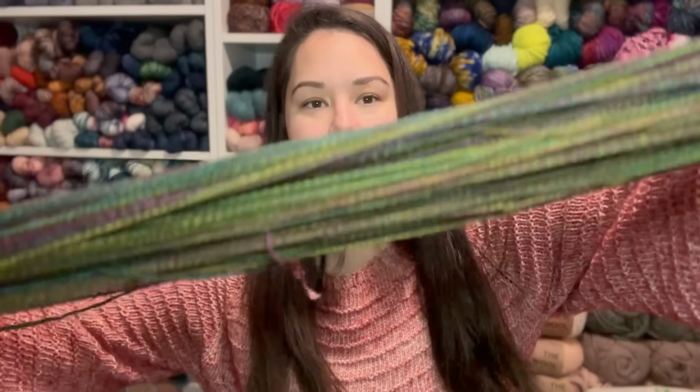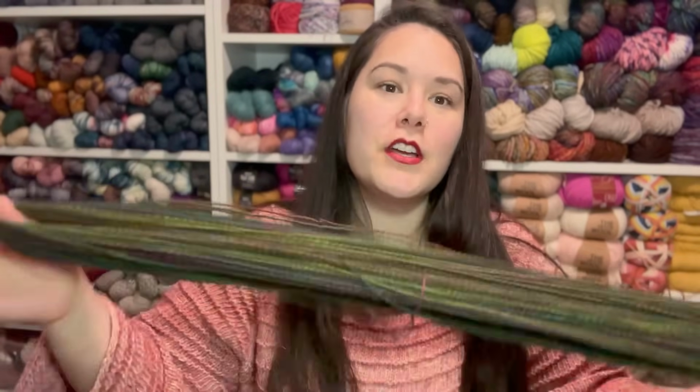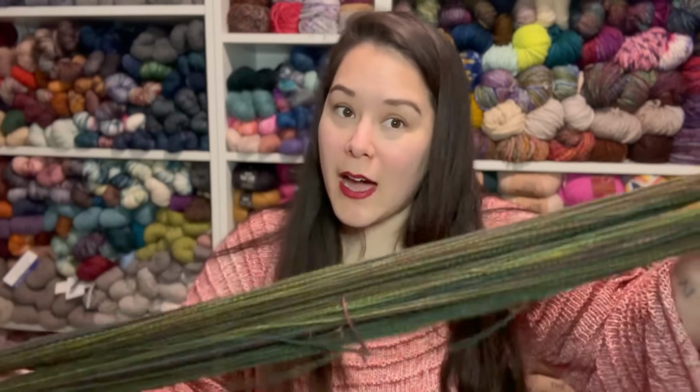But this is BFL roving. It is 4 ounces and I made one single skein with it and it's pretty. It's funny because in the braid, it looked heavier purple, and I think just because the teal plus the green, when it pulls out into strands and then is twisted, it's really green, but you can see a lot of that winey purple color too.